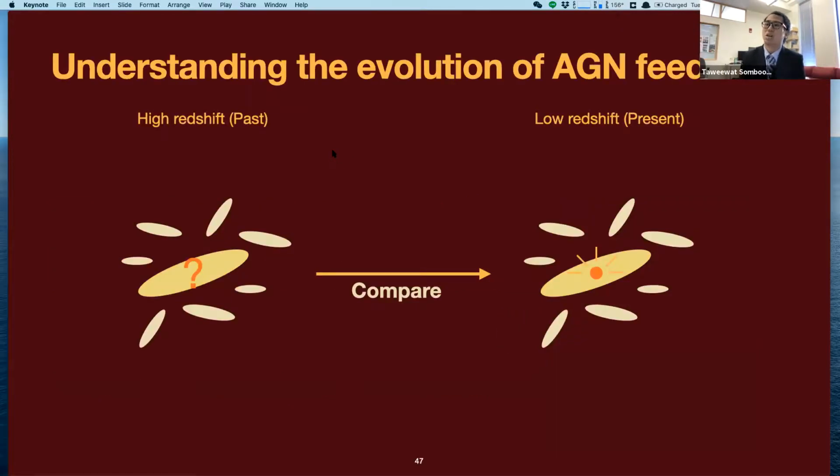So the main goal of the project is to try to understand the evolution of the AGN feedback. We know AGN feedback happens right now in the present, but we are not really sure what happened in the past. Is AGN feedback fully activated all the way in the past, or at higher redshift, or is it only becoming fully exhibited recently? And is there an evolution of how the AGN feedback works over time? That's what we try to understand with this project.